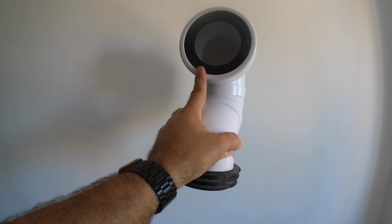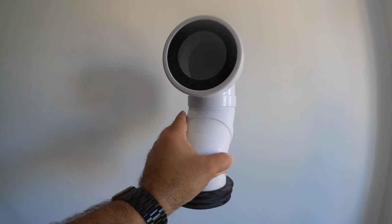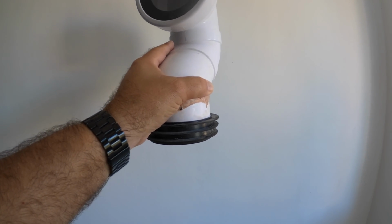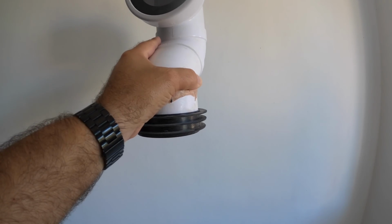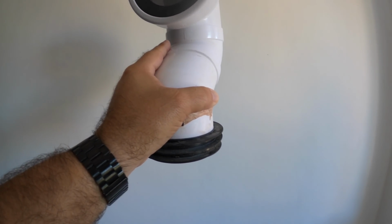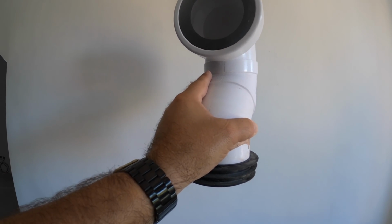It attaches up here underneath the toilet for the main outflow, works through the pipe, goes into this 3-inch pipe with the gasket, fits perfectly into the 4-inch pipe that we have mounted in the floor. So no wax ring, no flange, no gasket.